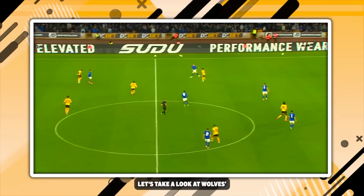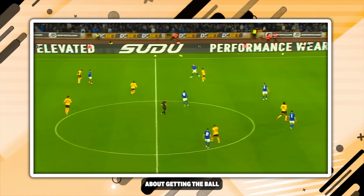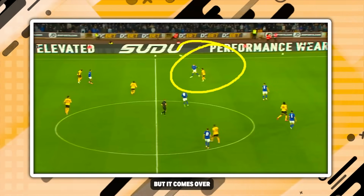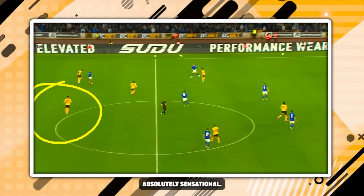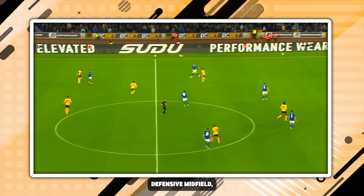And finally, before we end, let's take a look at Wolves' second goal. It comes from one of those moments that I was talking about, getting the ball into one of those channels and then being able to play from there. It gets headed away by the Everton right back, but it comes over towards the Wolves centre midfielder in this point, who is Krejci. I thought he was absolutely sensational, whether it be at centre-back, whether it be at centre defensive midfield, really, really good.